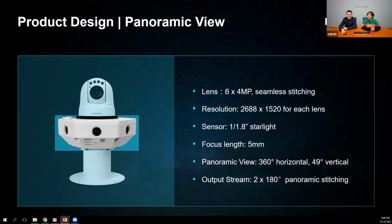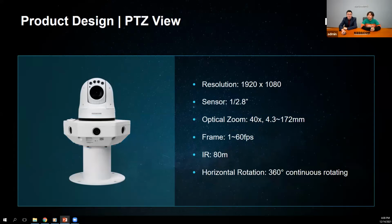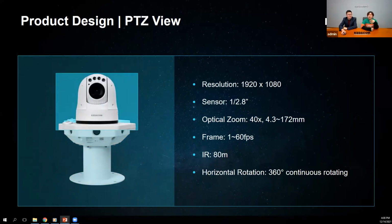It uses a 2-megapixel lens with 40 times optical zoom, which can reach 200 meters during the day. I'm curious, under what circumstances will we use it? Okay, because of the 40 times optical zoom and the 360-degree rotation, the camera can quickly focus to any position and show details of a target vehicle or person.